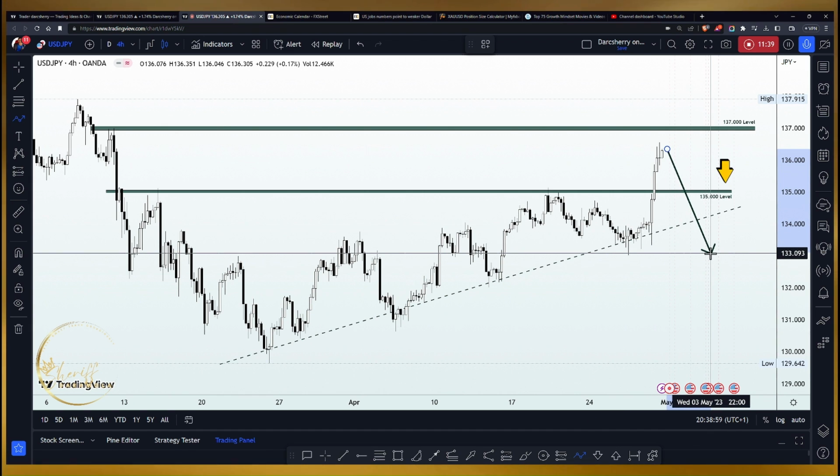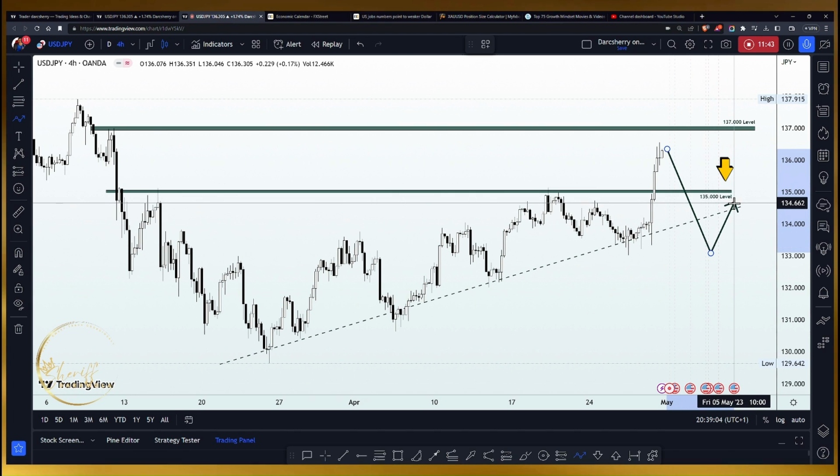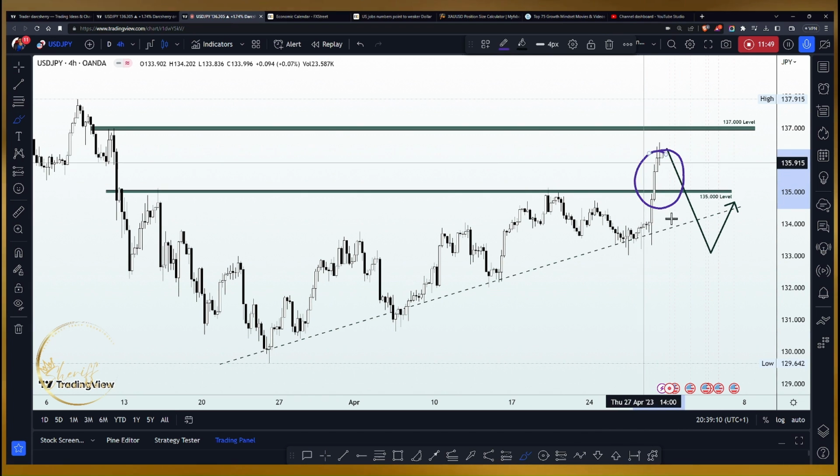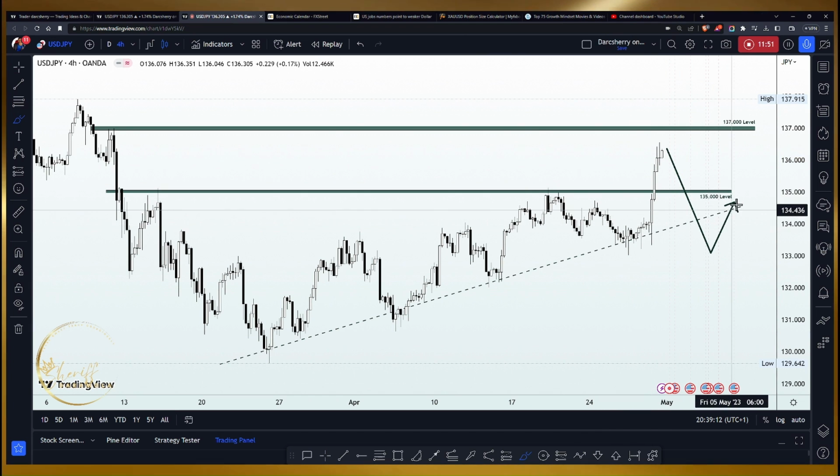But if it so happens that price action drops below the 135.00 level, probably breaking down the bullish trend line, then at this point we might see this as a signal that we might be going bearish, hereby making this breakout of structure a false one. So these are scenarios we are going to be looking forward to going into the new week.